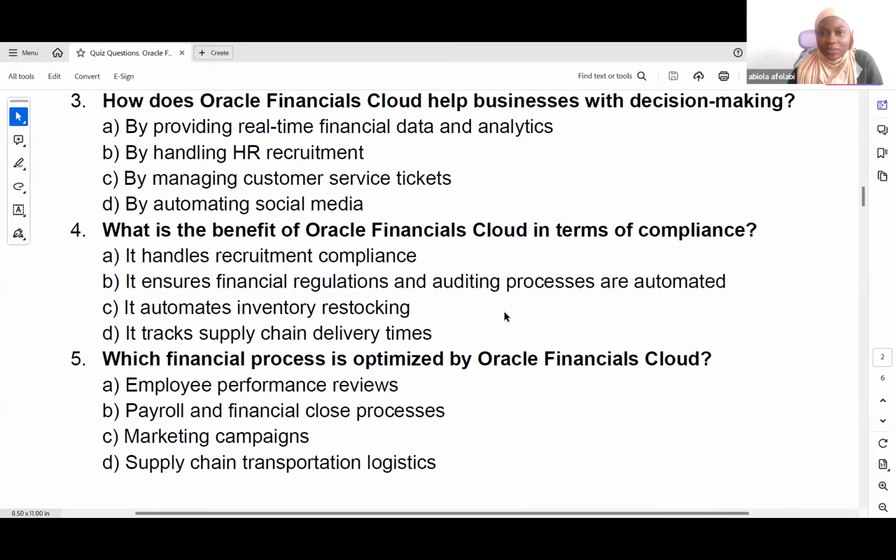So here's the question to you guys. Now we know that the payroll processing happens in the HR application. How come the Oracle Financial Cloud is supporting the payroll and financial close processes? Why is the HR one not handling it? Can somebody answer that question?